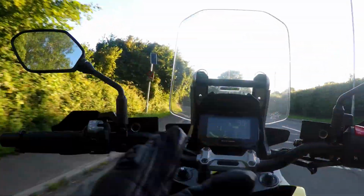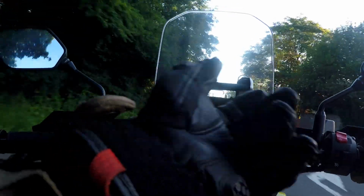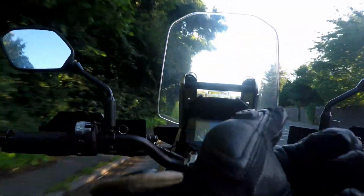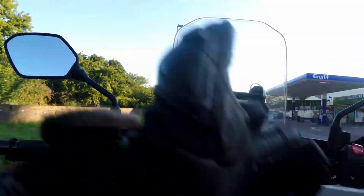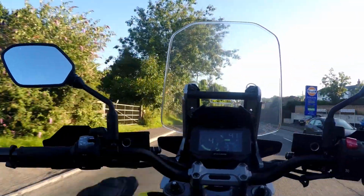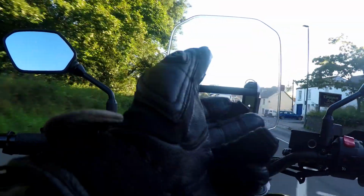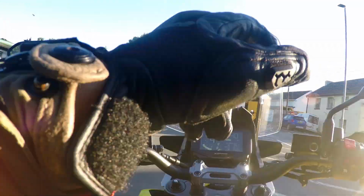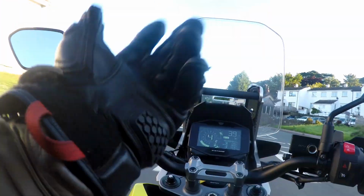And in terms of handling, it's just more dynamically engaging. I don't think they've done anything to the suspension, or so they claim. They've not done anything to the chassis, or so they claim, but just like the engine, the chassis feels more dynamically engaging. I know they've changed tyres to the Bridgestone Adventures, and I don't know if that's helping the rolling and the attitude of the bike, but it feels more sporty. And I think that's a good thing.